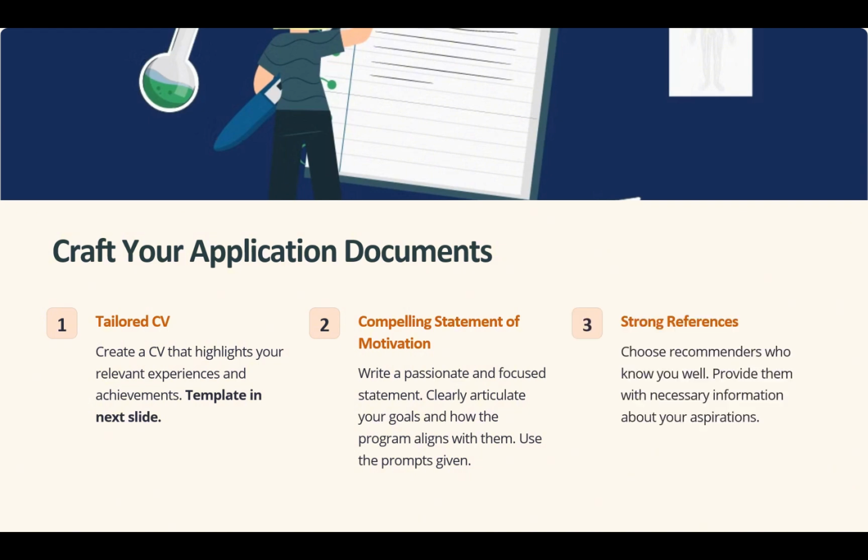And lastly, in your application, I know you also need your transcript, you need your certificates, you need your passport and all of that, but then it's also important to have references. So at this point, if you are still an undergraduate or wherever you are, build connections and relate well with your lecturers, because you will still need them for your references. And when you are submitting your references, you need to submit people who know you well and who are willing to write well about you.